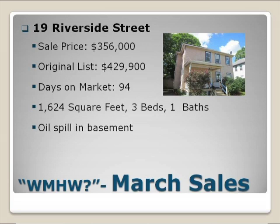The low man on the totem pole is 19 Riverside Street, Ryan. 19 Riverside is in a kind of enclave just on the other side of 128 as you get into Newton. It's one of the last points of Needham before you get into Newton. There's a nice little park there that I think a lot of people may not know about.